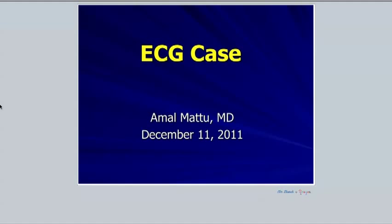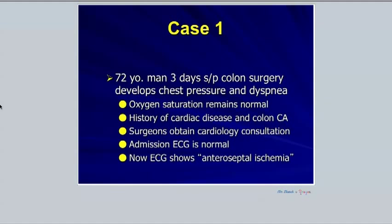Let's move forward. We're going to start out with the case of a 72-year-old man who was on the surgical service when everything transpired. He was 3 days status post colon surgery for colon cancer. He's also got a history of cardiac disease, but had been doing pretty well. Then 3 days after surgery, he developed some chest pressure and shortness of breath.